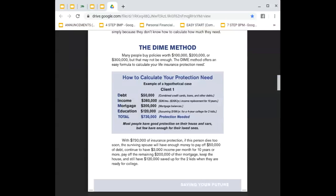This is why I tell people, stop buying things from agents, right? There are a lot of insurance agents out here that are just trying to sell you. No, I'm not knocking their hustle, let me make that clear. I'm not knocking their hustle. I just believe that people should be educated.